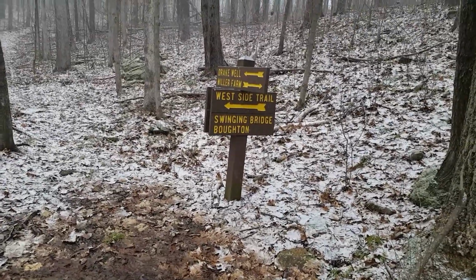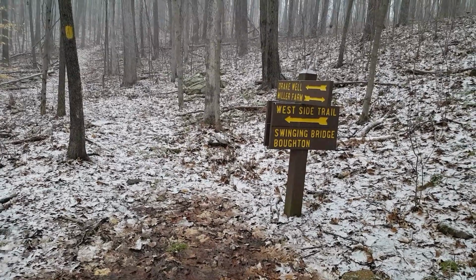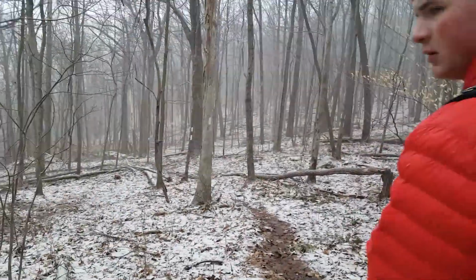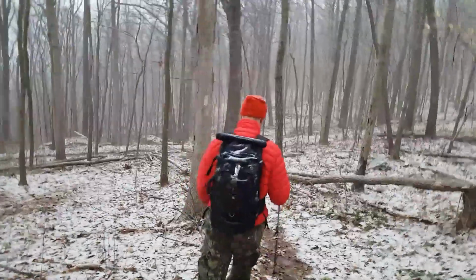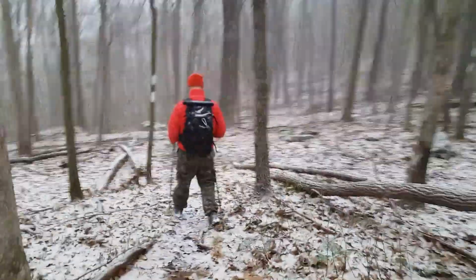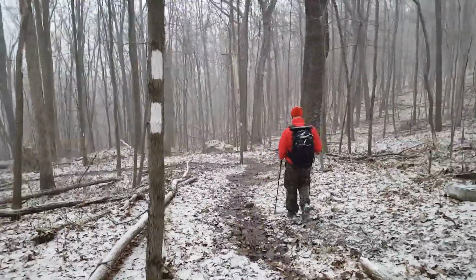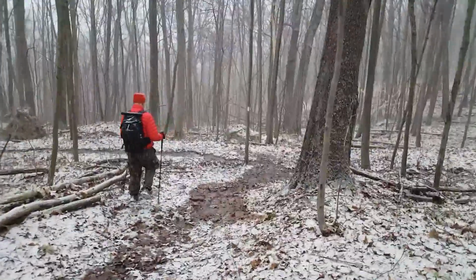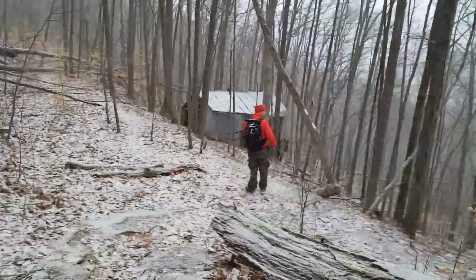Okay, we made it to where we separate off of the yellow trail, which is the normal Gerard Trail, and we're heading down to the West Side Trail, which leads us to the swinging bridge. So we're changing now from yellow blazes to white blazes, which should be more interesting in the snow too. But here we go, we're going to start our downhill descent, and if I remember right, we come to a shanty pretty soon, and that's like the top of the really steep switchbacks that we'll be descending down. So let's get going.